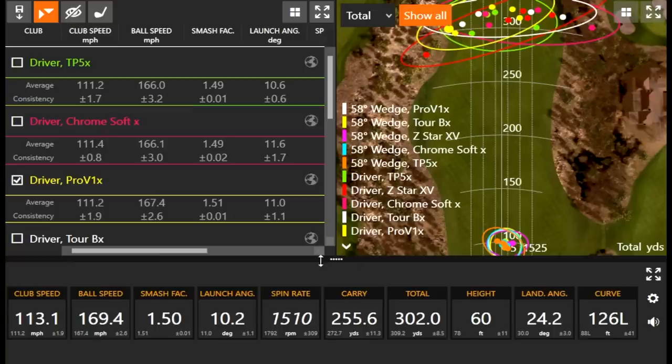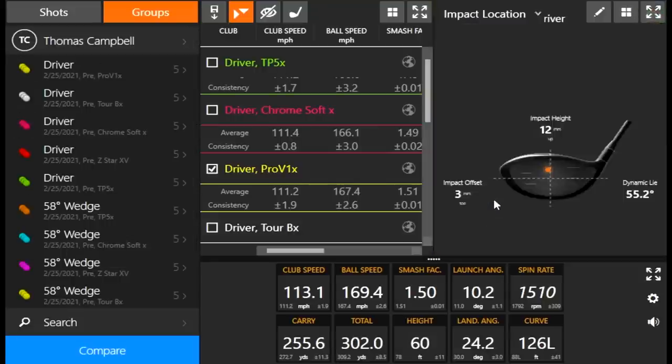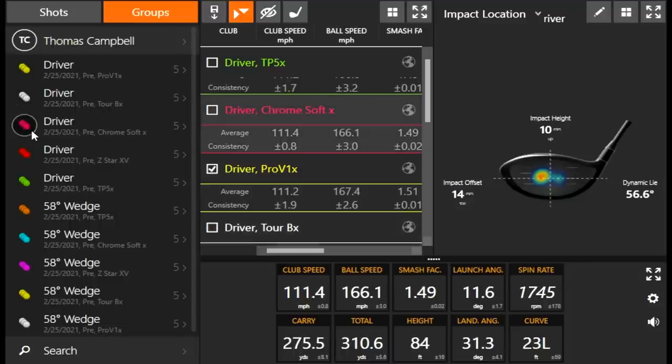All right, so that's first. Let's take a look here, because as I mentioned, hit location for sure is going to influence some of these numbers. So let's see where we're at overall. So notice slightly on the toe side, slightly on the toe side, and slightly on the toe side.